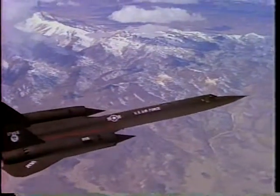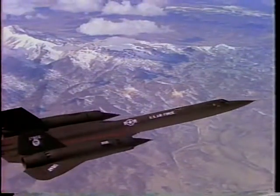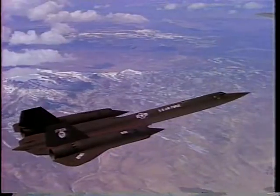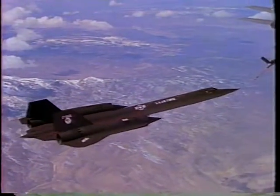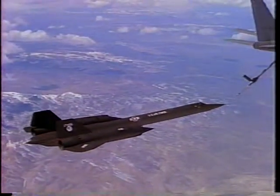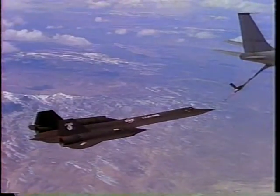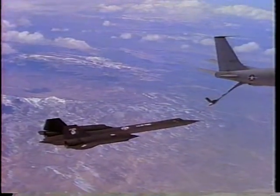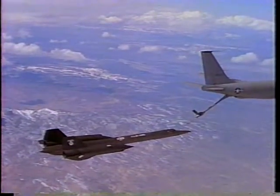Only 30 of these planes were built, and as a result, it is a rare sight to actually see an SR-71 in flight. One of the few times that can be accomplished is when the airplane slows down long enough to take on fuel. Then you can really appreciate what a beautiful sight the SR-71 is, slipping through the morning sky.